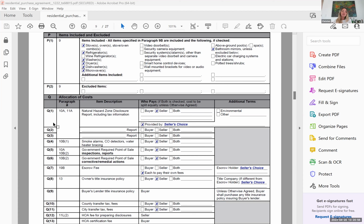Q1 is for the natural hazard zone disclosure report, also referred to as the NHD. Typically the seller pays for this report, because it's legally required that the seller provide this information to the buyer under California state law. You also may hear, if you ever take a class with the natural hazard zone disclosure rep, that you should not say seller's choice as far as who provides this report.